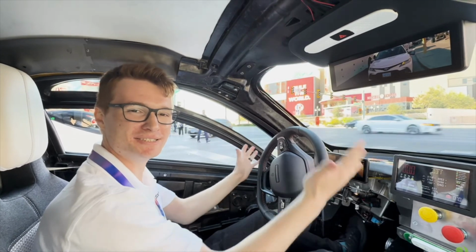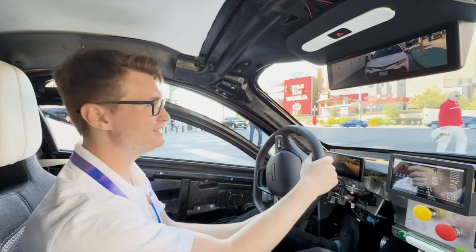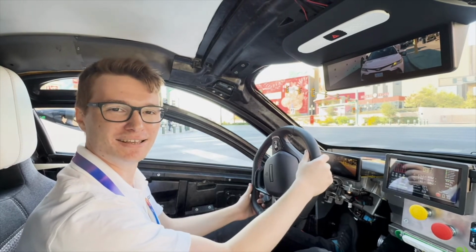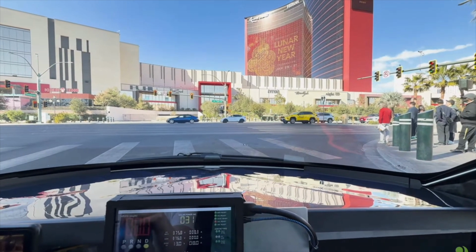Aptera fans, Chris here. Today we're in the track testing performance vehicle driving around Vegas, and I just want to take you with us on one of the rides we've been doing for media throughout the show. Just going to wait for the light here and get going. Even in the shade, we're getting 31 watts of solar right now, fully in the shade.